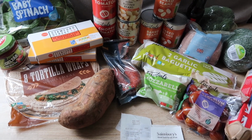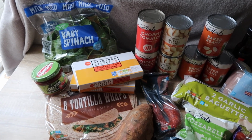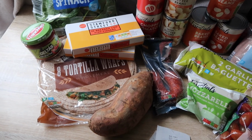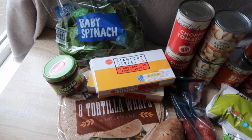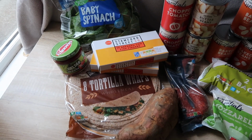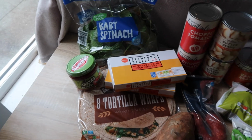Okay, so we are back from the 2 shops because, as you saw, I needed to make an emergency trip to Sainsbury's to make use of their Aldi price match for these fish fingers. But I've just got back and I've laid everything I've bought out just so we can see all of it, and I've sort of kind of grouped them into the meals.